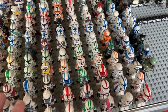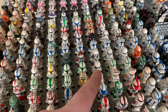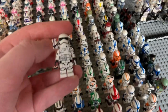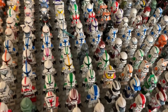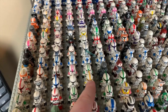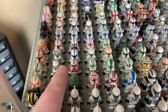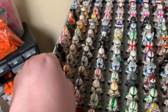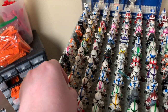And in addition to that, I just have some more 442nd, a First Order Stormtrooper, which I mainly got because it was so cheap at one point. I got it for $9, I think, when it retails for like 22, but it's still really cool. And I got some Phase 1 animated, and in addition to that, realistic. And then we got the realistic Wolfpack, which I think is a really dope figure, especially with the jetpacks. This was around the time when they released the jetpacks.